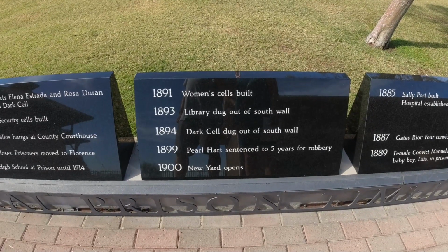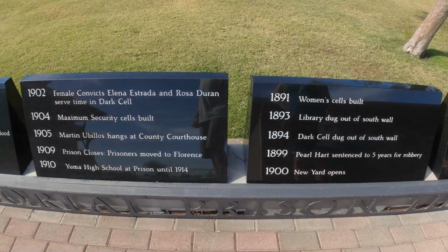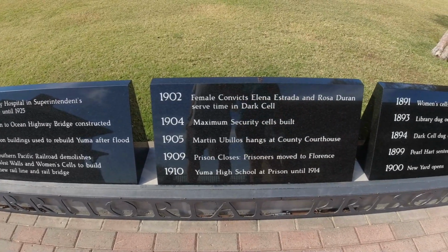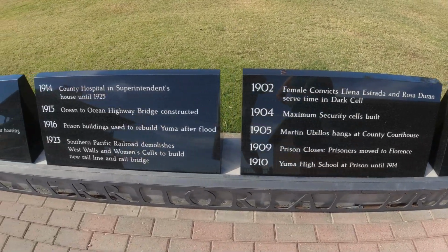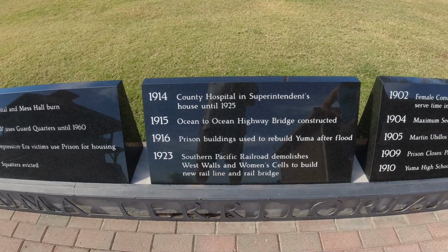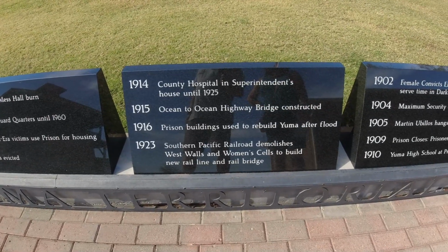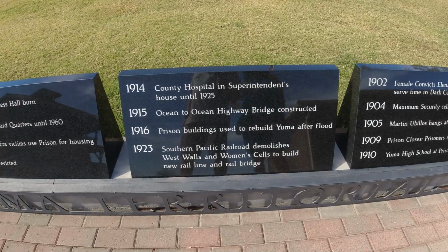Library. 1902. Hospital was built here. They had the Yuma High School here until 1914. Huh.